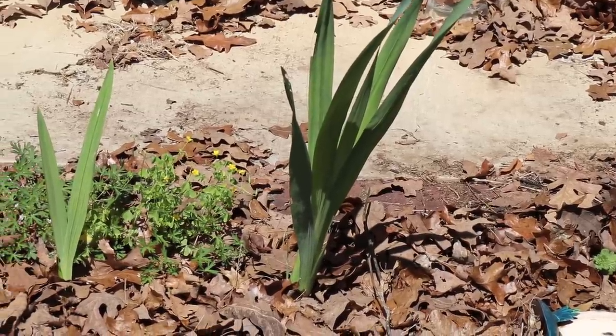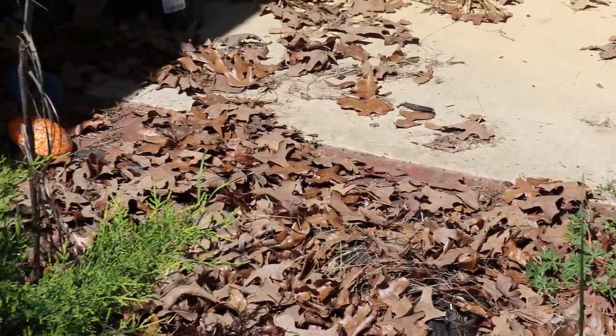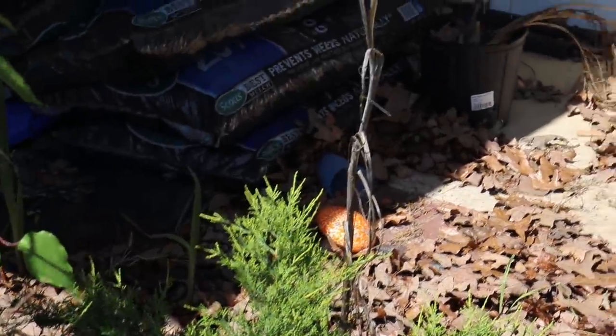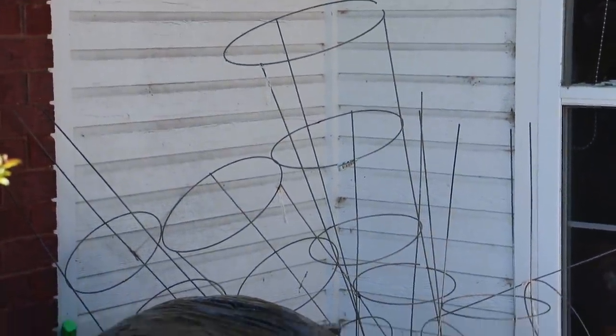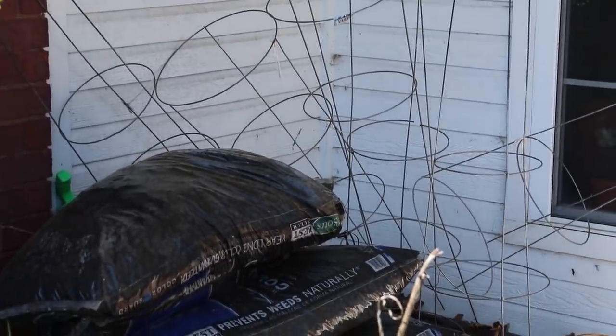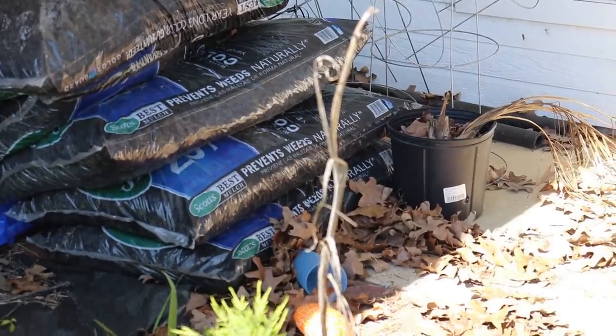These little bulb shoots that are coming up are my gladiolus that I planted last spring as well. They put on a beautiful show. I actually have, back there in the back, these tomato stabilizers or whatever, and I use those to hold up my gladiolus because they get so big. The key is you're supposed to put them up when you're done with them.